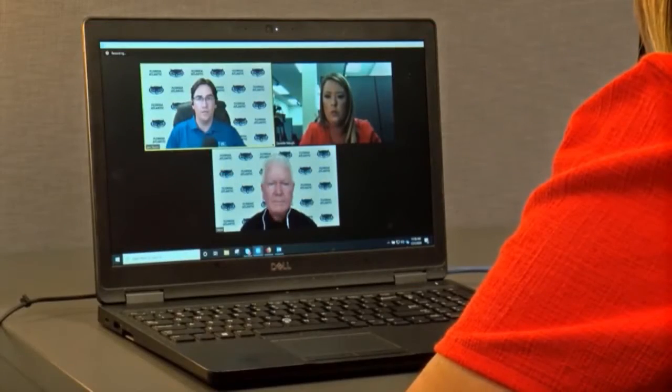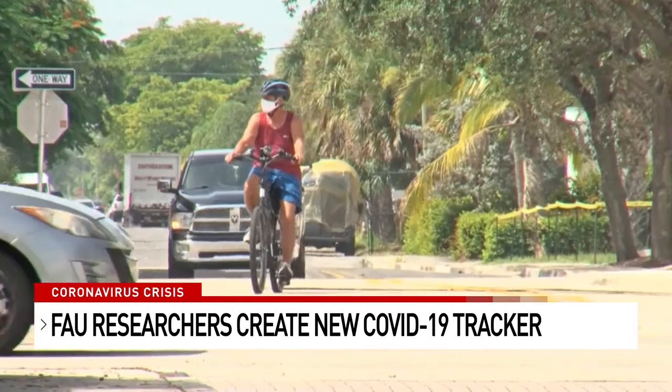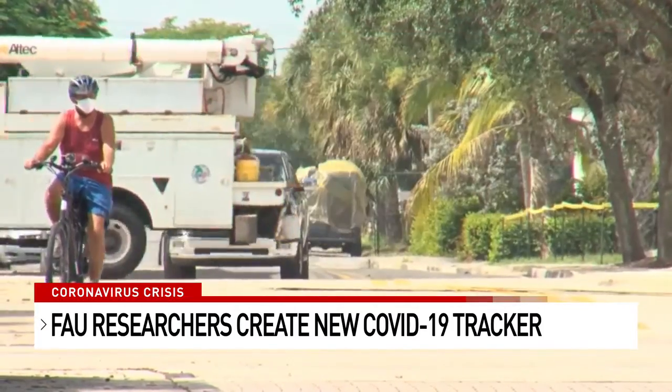For PhD student John Taylor, this work is personal. My grandmother is a shut-in. She's 92 years old and lives in Clewiston. Her sister is in a long-term care facility. They're scared to death. He says his family and all Floridians need facts, not fear.